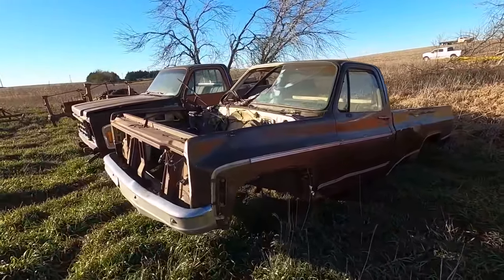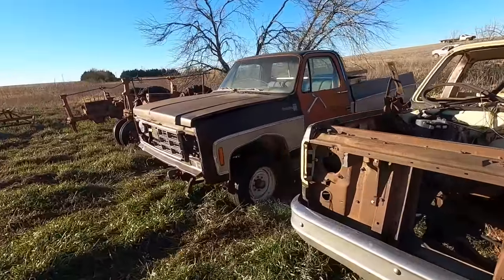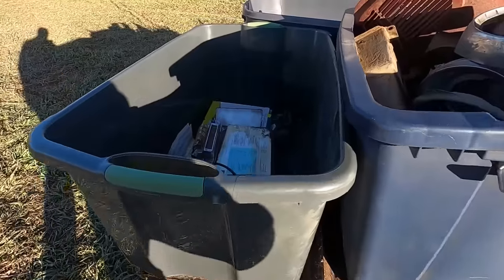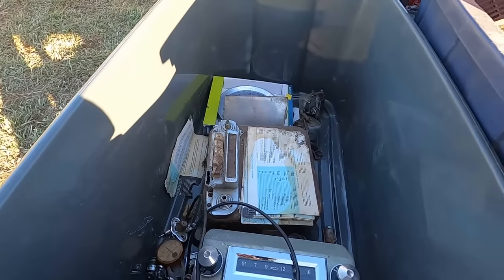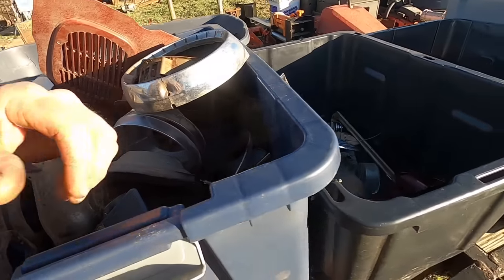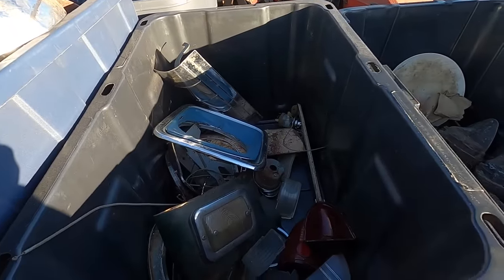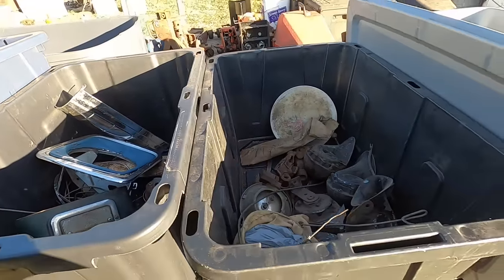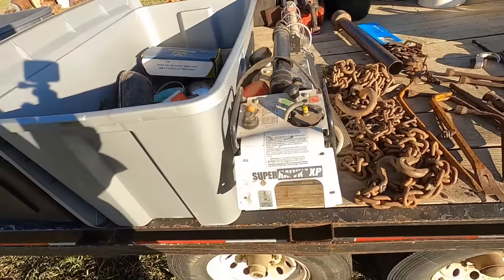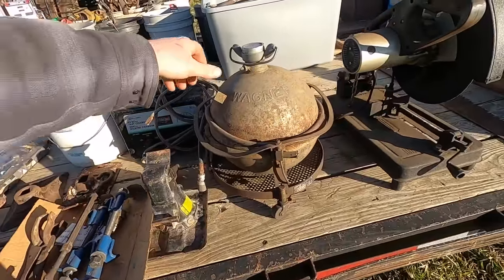Another square body that's picked apart. And a three-quarter ton four-wheel drive square body that's been picked. Just boxes and totes and totes of parts. Taillights, horns, mirrors, lights. Here's an old Wagner power bleeder.